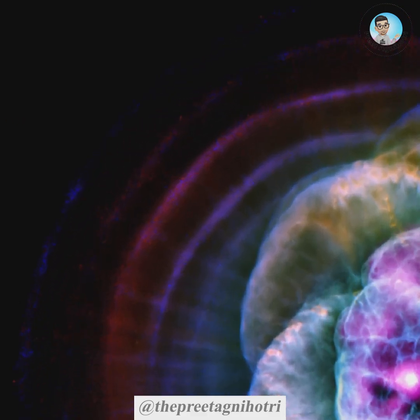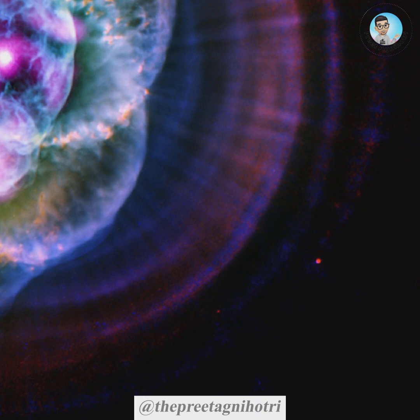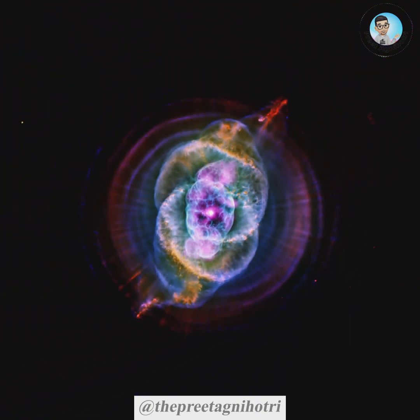Hubble images show a series of concentric rings outside the bright inner portion of the nebula, thought to have been ejected before the formation of the planetary nebula, while the star was on the asymptotic giant branch of the HR diagram. These rings are very evenly spaced, suggesting that the mechanism responsible for their formation ejected them at very regular intervals and at very similar speeds.